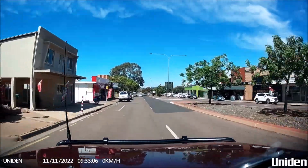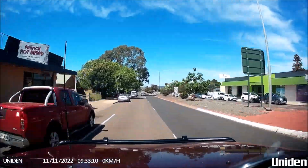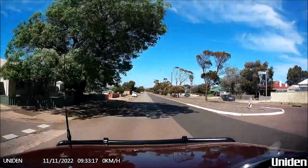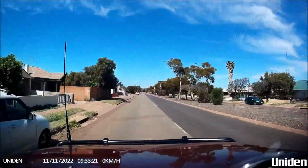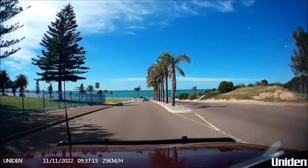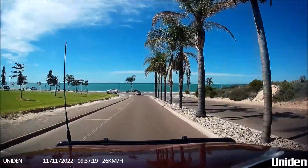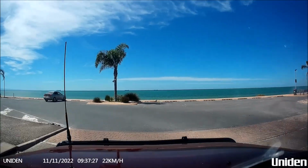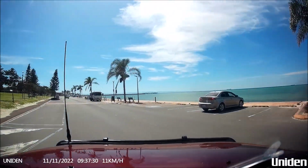Just a quick drive around town, some of the suburbs I've been through, just to show you what it's like here in Whyalla. The foreshore here in Whyalla is absolutely beautiful. No matter which way you look, it's all the same.